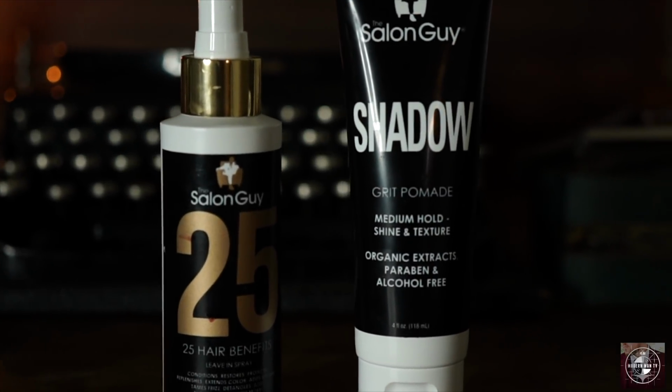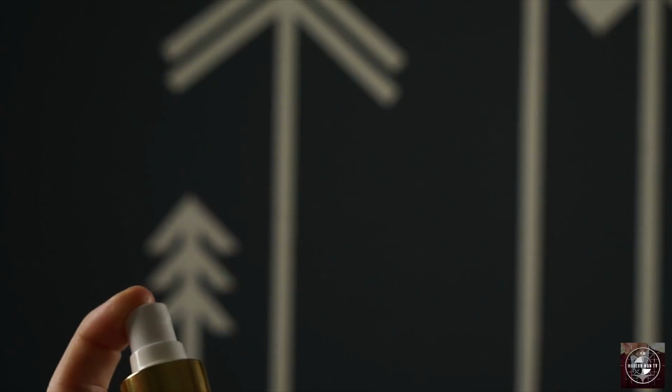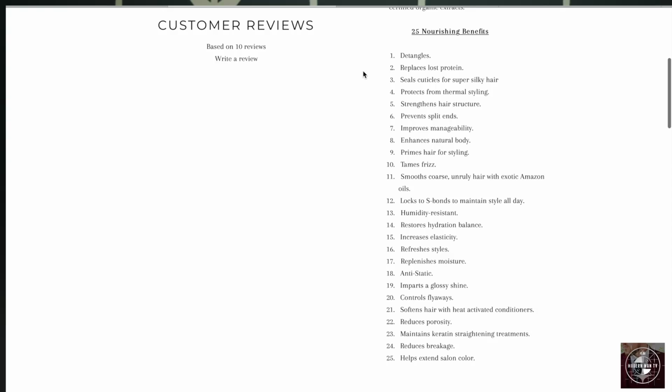And speaking of styling, I did also get the chance to check out a few other products from the line, including a couple styling products. The first being the 25 spray. As if my hair wasn't soft enough, we're about to redefine the word here. The 25 spray is adequately named for the 25 features this spray brings to the table.